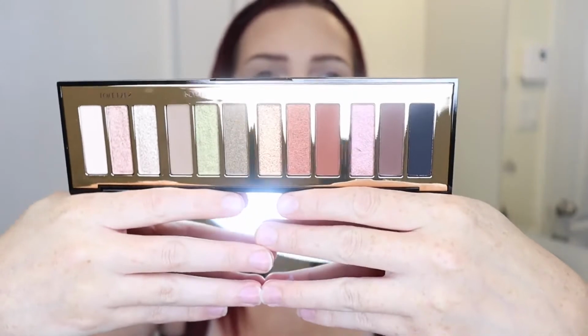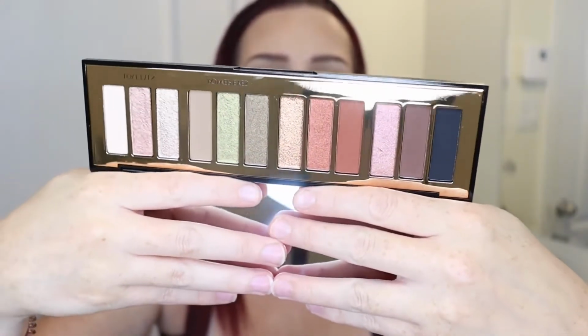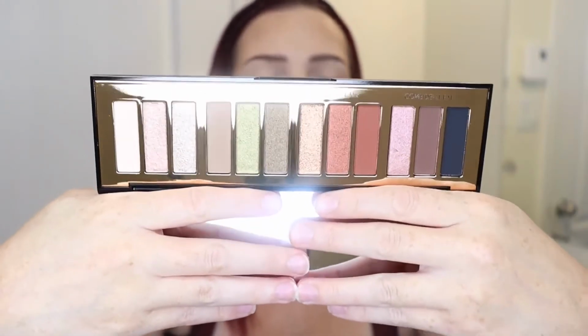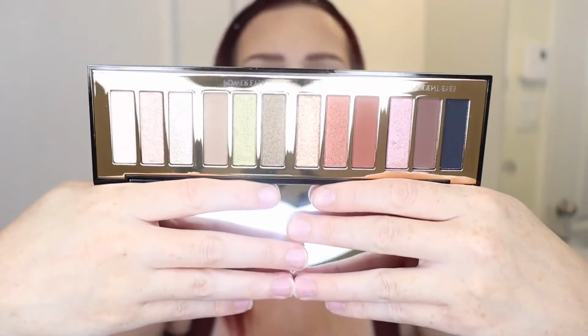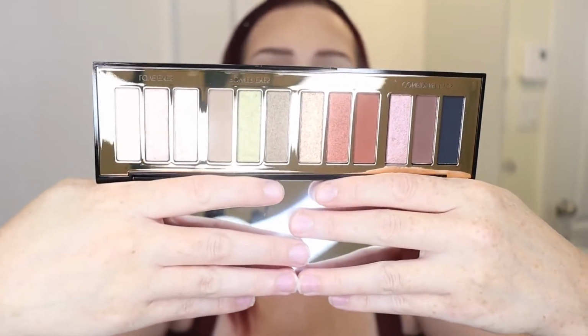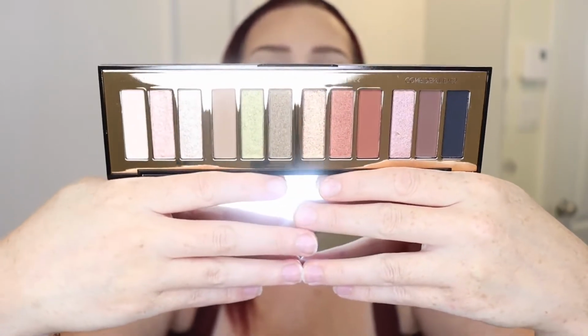Ooh, I think this palette is so, so pretty. I love that it has that black on the end too if you really want to do a smoky eye, considering it is a smoky eye palette. I think they could have used one darker matte in here though. I don't know, that's just my opinion. What do you guys think? But I think they could have used at least one darker matte. There is quite a few shimmers in this guy. So that is the palette right there.